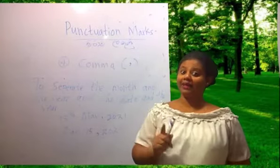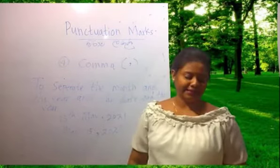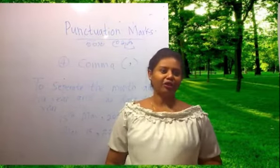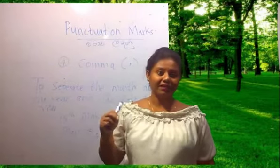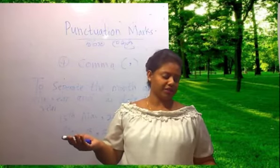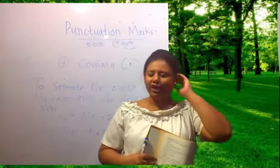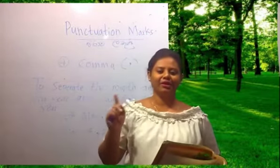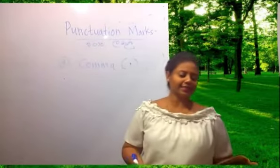Now let's talk about the next instance. You can use this comma in a letter just after a salutation and at the end, just before the signature. Now do you know salutations? Yours faithfully, comma. Yours sincerely, comma. In situations like that you can use this comma, in a letter just after the salutation.